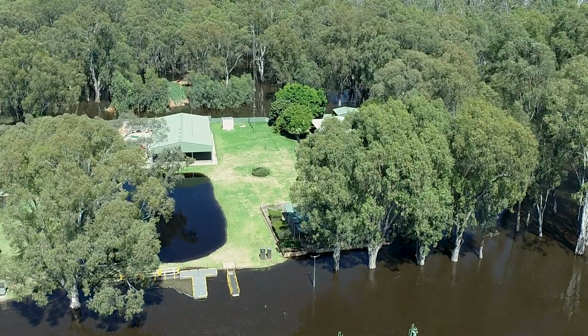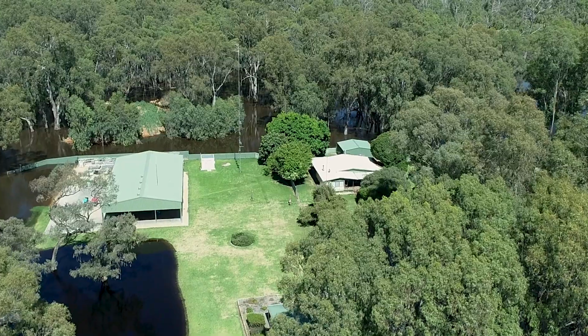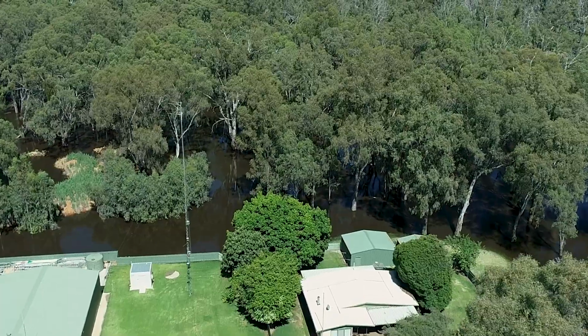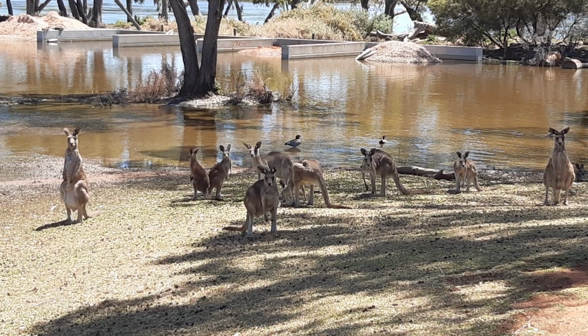A lot of people were jealous of my house. It was built to 1956 levels, whereas the block attendant next door to me and my lot coordinator, their house levels were built a lot lower, which meant that the water level would have gone just through their floor levels. That also meant that we had dozens of kangaroos come to live on our lawns.